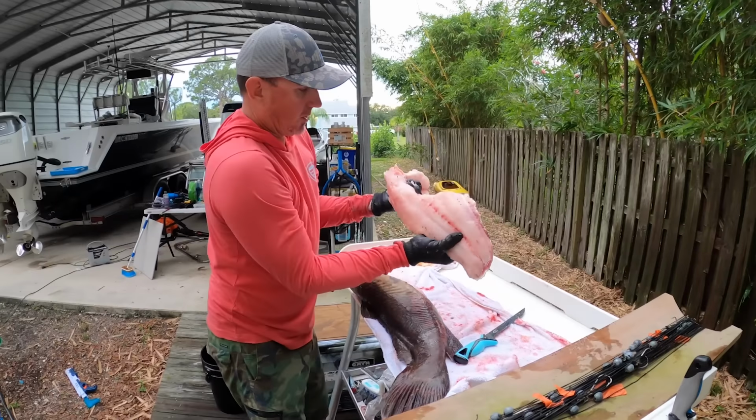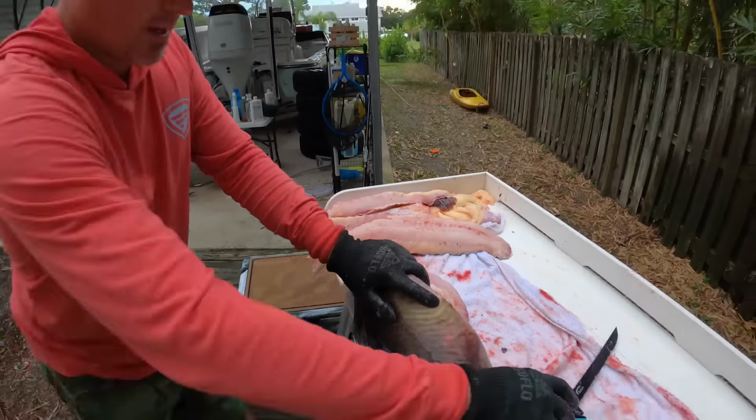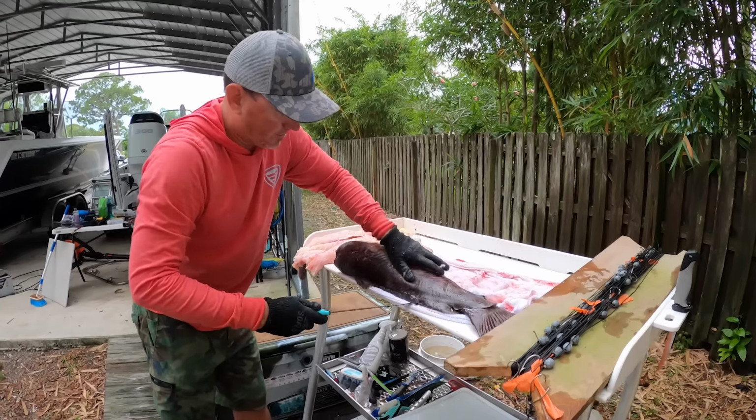Look at that huge chunk of catfish. It's crazy because a lot of people say that these flatheads are better than blues, big channel cats. Really?